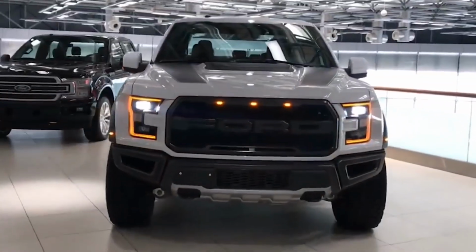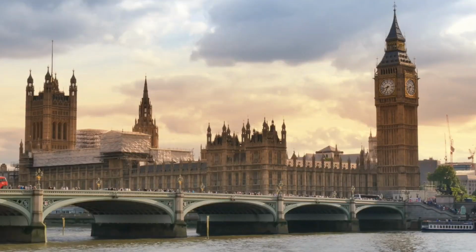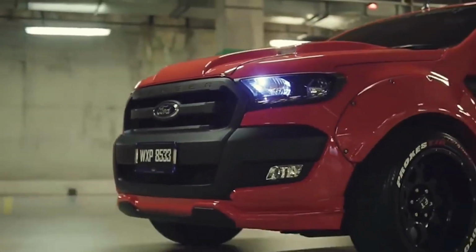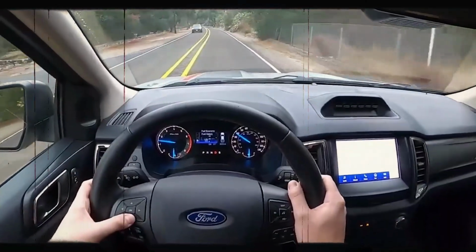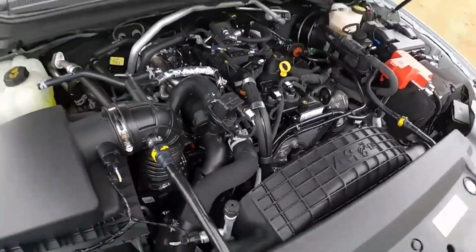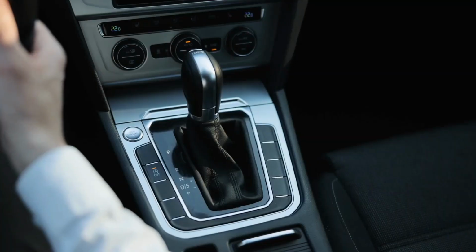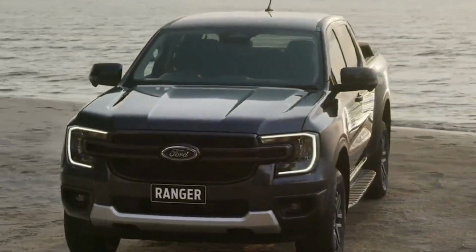Number 9. Ford Ranger. It's due to be replaced in the coming months, but the Ranger remains the UK's best-selling pickup truck, and for good reason. It has a wide selection of strong engines, the most car-like handling in the class, and it's good value. Engines are now all four-cylinder, 2.0-liter turbo diesels of up to 210 brake horsepower, with a choice of manual or automatic gearboxes. With the new version, a V6 petrol will be offered too.